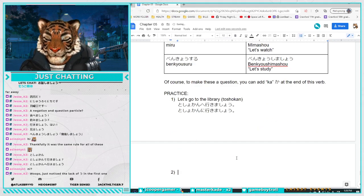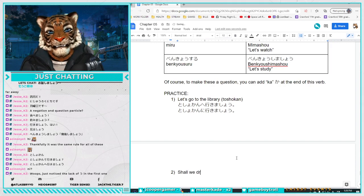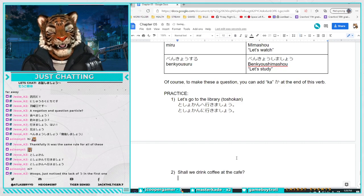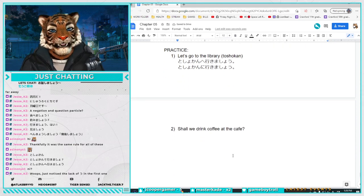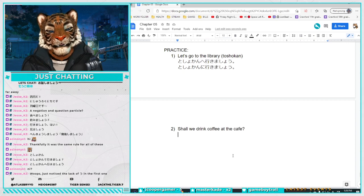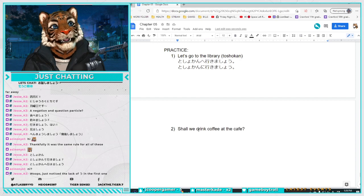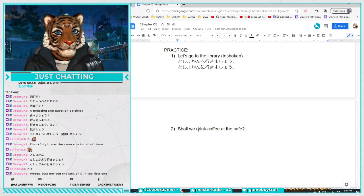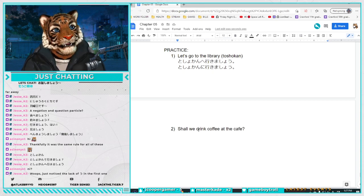Number two. Niban. Let's try, shall we drink coffee at the cafe? Now, this is a question, so we're going to change this a little bit. Notice that we're talking about where we're going to drink something. So, when you make this sentence, try to make sure you're using the correct particles also. Shall we drink coffee at the cafe? How do you say coffee in Japanese? Coffee wa Nihongo de nan desu ka?